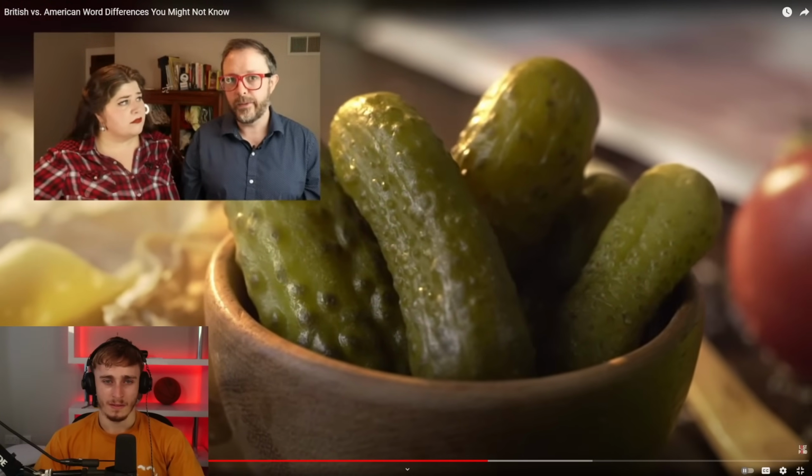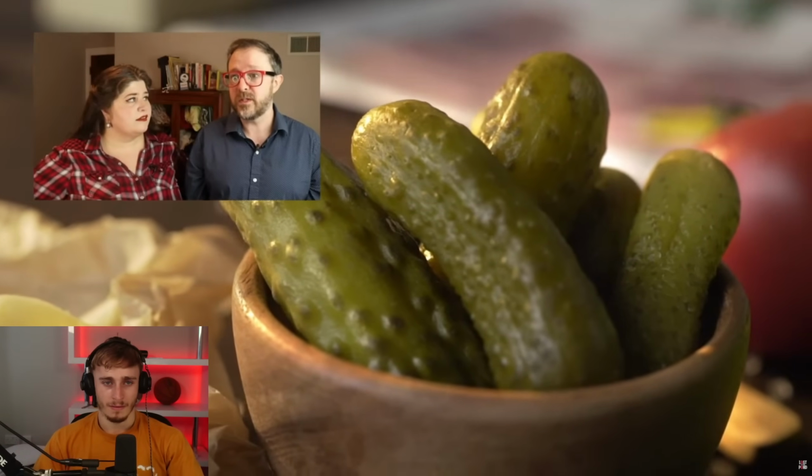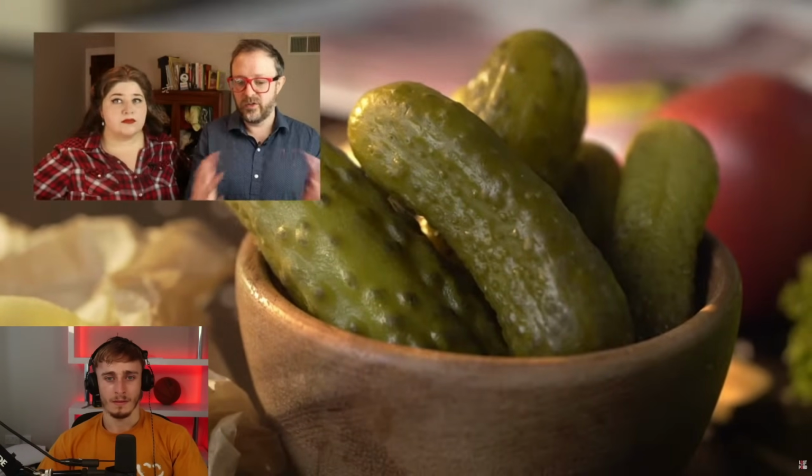What is this monstrosity? Pickle. A pickle? A pickle. Or gherkin. It's not a pickle. Yes, it is. It's a gherkin. Oh, yeah. A lot of people have come to know gherkin as well as that building in London that's supposedly shaped like a gherkin. Yeah, gherkin. Thankfully, from experience, it doesn't taste like one.